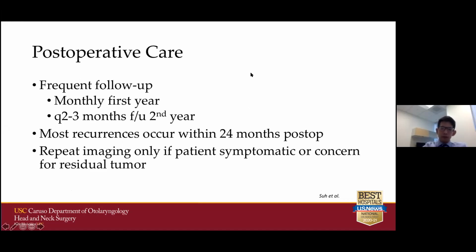Like I mentioned earlier, there is the possibility of malignancy developing after resection of inverted papilloma, and there's also a high risk of recurrence in general. That's why frequent follow-up is generally recommended: monthly for the first year, and every 2 to 3 months for the second year. Studies have shown that most recurrences occur within 2 years after surgery.